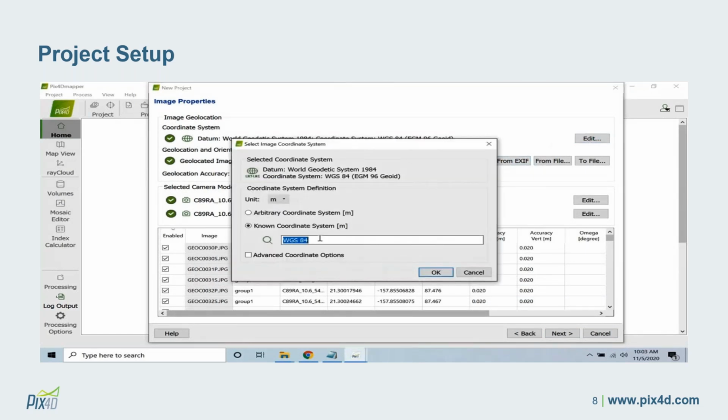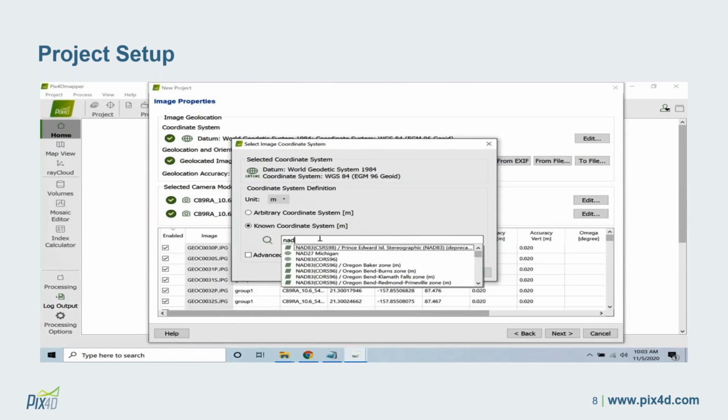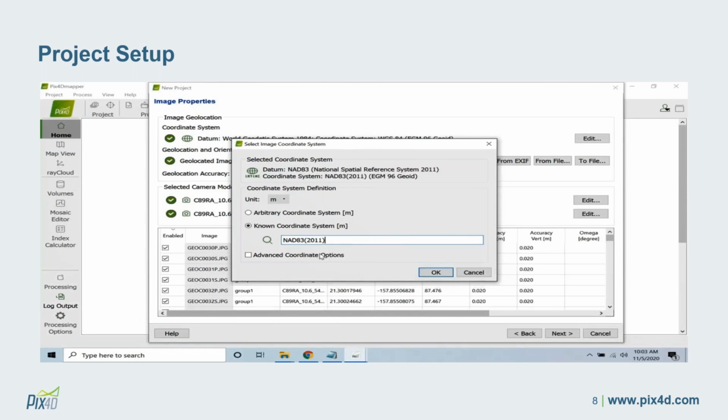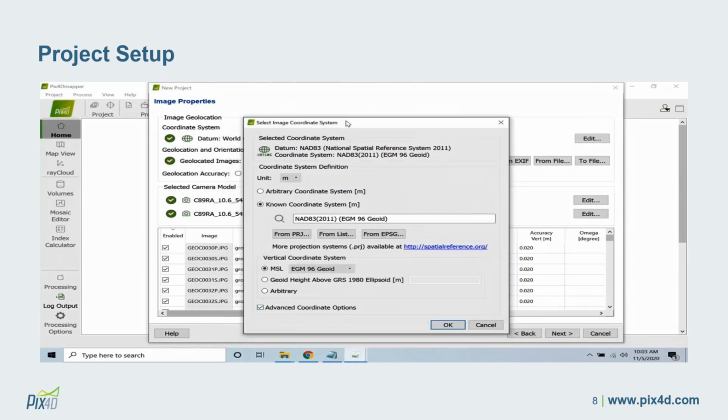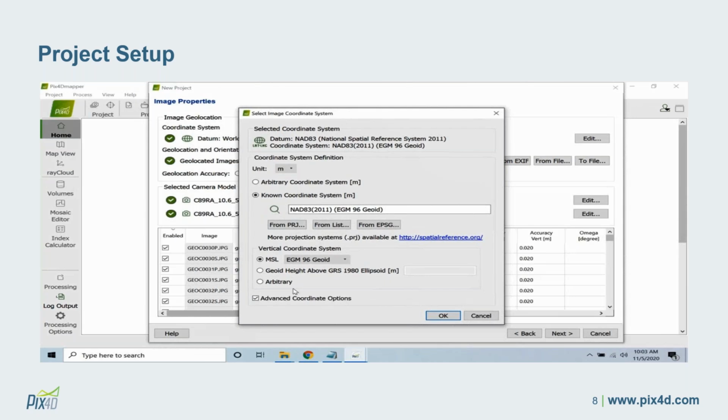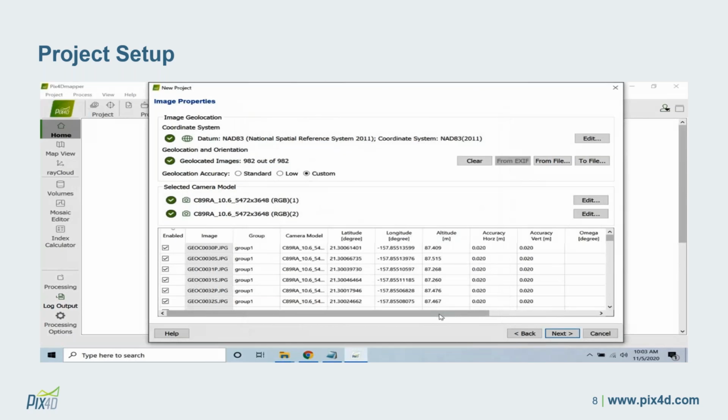We'll denote the image coordinate system. When you use TrueView data inside Pix4D Mapper, for the most part, those images will be geotagged in NAD83 2011. So we'll denote that. And then for our vertical coordinate system, we'll set it to ellipsoidal height. Go ahead and hit OK.